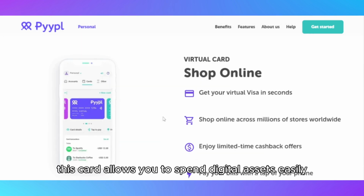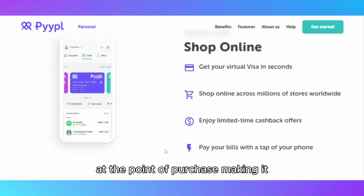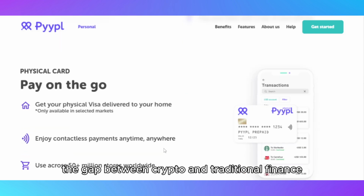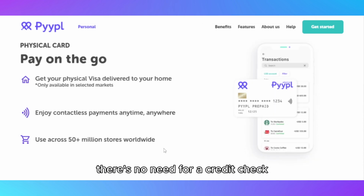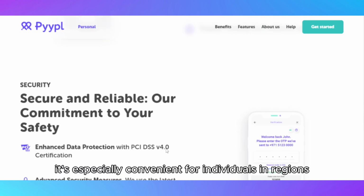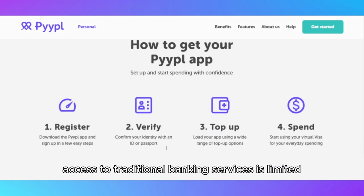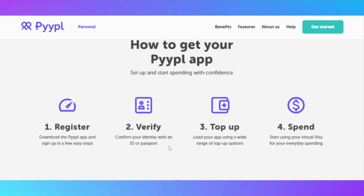This card allows you to spend digital assets easily by converting them into local currencies at the point of purchase, making it ideal for anyone looking to bridge the gap between crypto and traditional finance. What makes Pyypl stand out is its simplicity. There's no need for a credit check or lengthy sign-up process. It's especially convenient for individuals in regions where access to traditional banking services is limited, or for those who prefer to keep their finances decentralized.